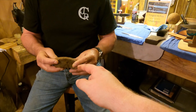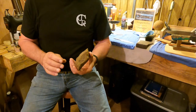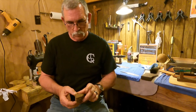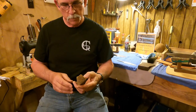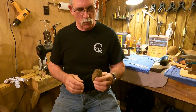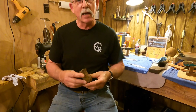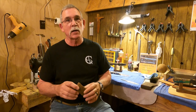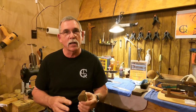All right, Randy, so this is what Kevin told you about. We just dug that a little bit ago, and that is an artillery fragment, we believe, that's Confederate from the Battle of Port Hudson. Is that enough metal to work with? Oh, that's plenty of metal. It doesn't take very much to make one. I'll have to check and see what kind of metal it is and test it, and see what kind of blade we can make out of it.